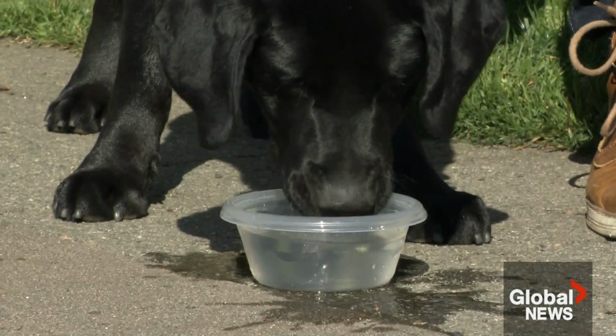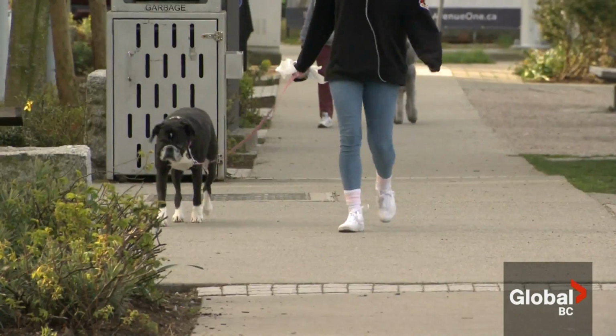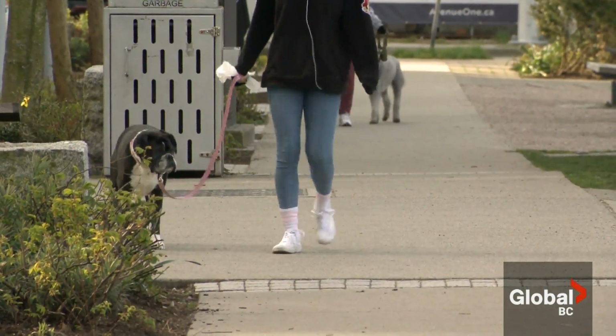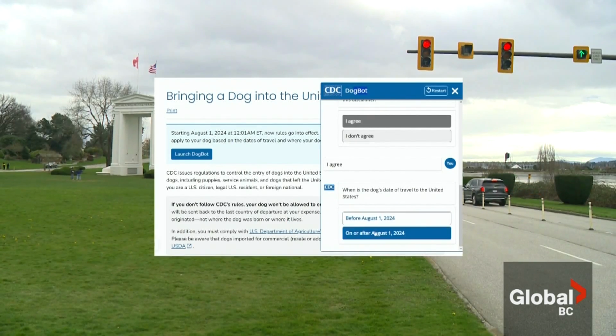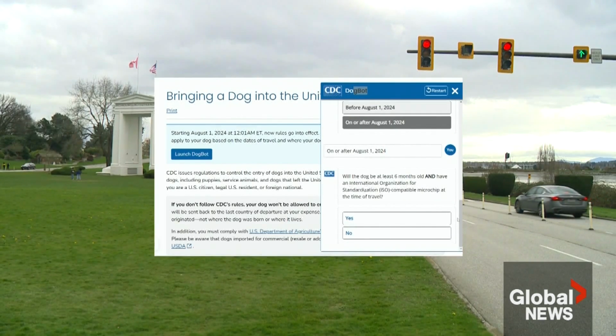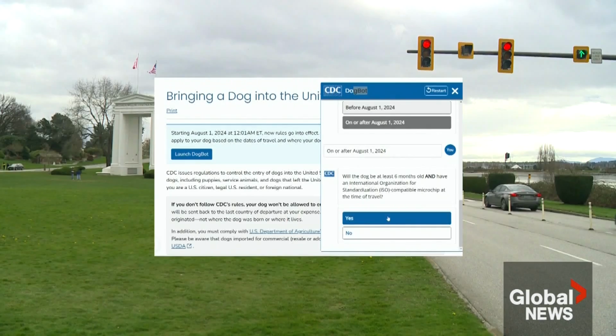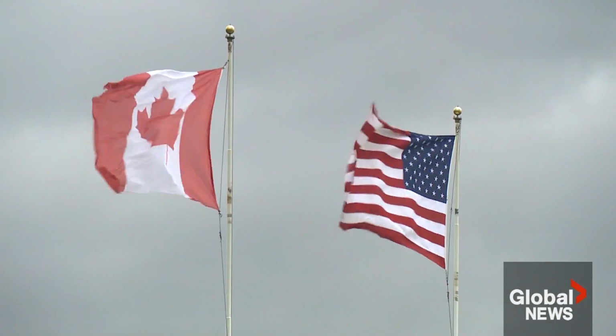I get it. I think it's going to be a huge inconvenience for travelers who all of a sudden come August the 1st, arrive with their dog, and they're told, is your pet eligible to enter? Do you have all the proper paperwork? The CDC's dog bot can be used to determine what rules apply to your pet. If you don't comply, your canine could be stopped at the U.S. border and denied entry. Kristen Robinson, Global News.